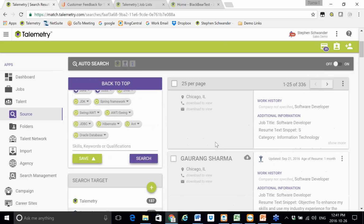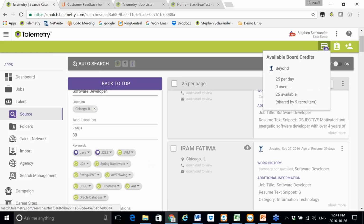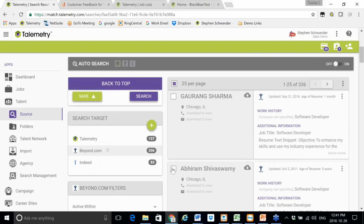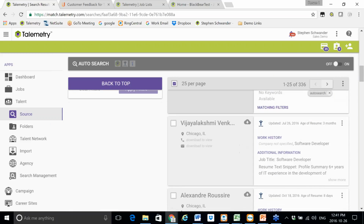Now, if you'll notice this little icon here, I like to call it an iTunes cloud, because it reminds me that if I click here, I'm going to probably spend or burn a credit from Beyond, and that's okay, because as I come up here, I can say, well, I've got 25 credits allocated to me as a user. So far, I haven't used any today, so I can go ahead and select a couple of people from here, and yep, I'm happy with these.